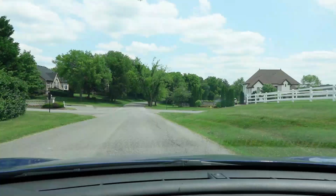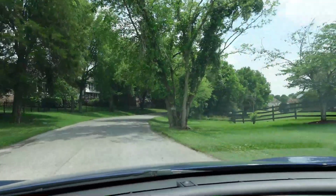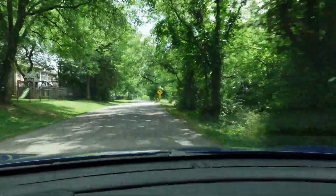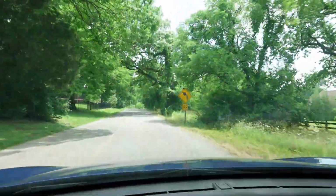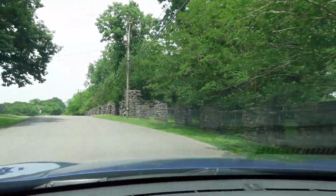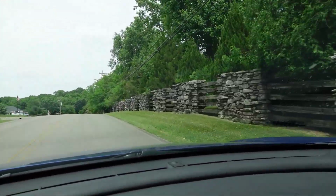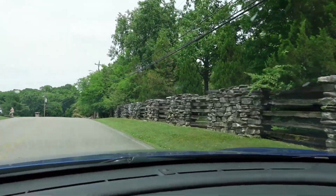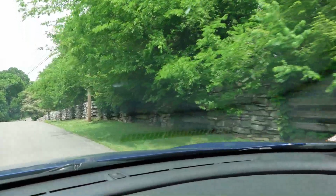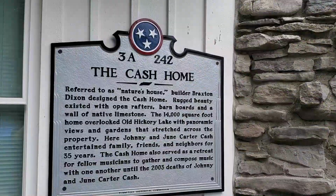I forgot one more thing. We're right in the neighborhood of Johnny Cash's estate, or his house. It's closed to the public, but we'll just do a drive-by and look at what it looked like. Wow, this is a very nice neighborhood with a lot of mansions. And I believe this wall right here, the orchard, is Johnny Cash's estate.